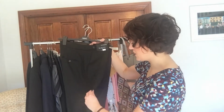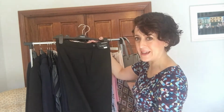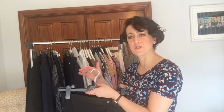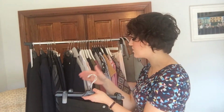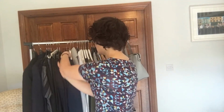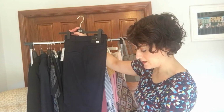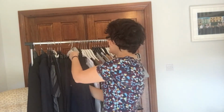And then this is just to show you another style. It's slouch is what they call it, so it's a wider leg trouser, and this is €29. Next are great for doing different cuts and different fits, and everything comes in petite as well. Just to show you, I have this boot cut as well, so there's lots of skinny, boot cut, slouch fit, and that is €29.